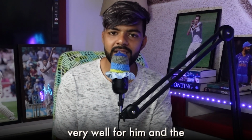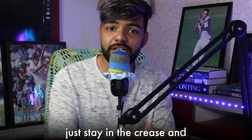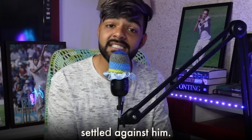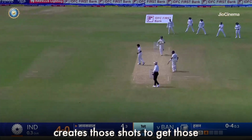And something that works very, very well for him and the Indian team is the intent to score runs. He doesn't necessarily want to just stay in the crease and not score runs. You see him wanting to score those runs. He doesn't like when bowlers are settled against him. So every opportunity that he gets, he wants to put away those bad balls and sometimes even creates those shots to get those odd boundaries.